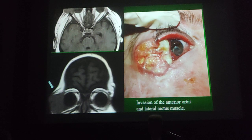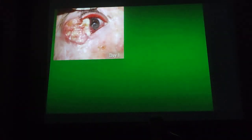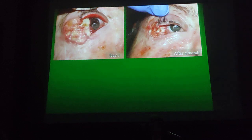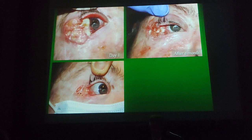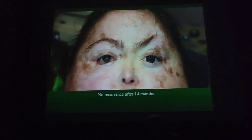If you can see the MRI, it's more than the size of an eye, involving the anterior orbit and the surface of the eye. So we started her on cemiplimab every 3 weeks, given intravenously for 7 cycles. So this is how she was on day 1. After 1 month, significant reduction. After 3 months, after 5 months of treatment, the tumor was completely gone. And she remained with no recurrence so far, up to 14 months, just by the effect of the drug, nothing else.